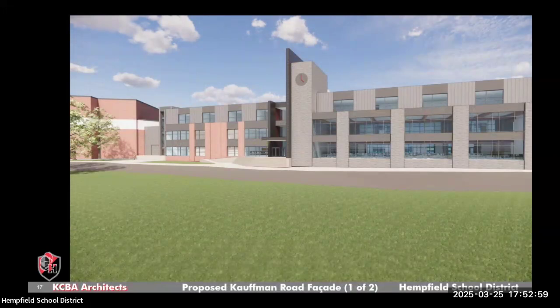So as we zoom into the Kauffman view, once again, as Mike was describing, this would be that secondary entrance for drop off in the morning. Also, that additional exit for buses in the afternoon. And taking a little bit of a design cue from the Buchanan wing, right now it's two-story red brick and then an upper white stucco. So a lot of our spaces lend well to that here as well.